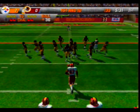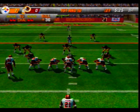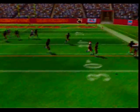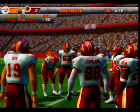So they have first and 10 here. On the 36-yard line. Let's go now. The Redskins line up in the bunch formation. Going to the air on first down. Gets the pass off. The pass falls incomplete. Pretty good coverage downfield as the pass falls incomplete. He had some room up in front of him to scramble out of the pocket and pick up a few yards. Maybe he should have done that.